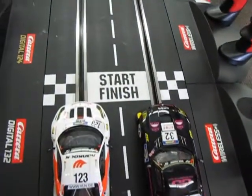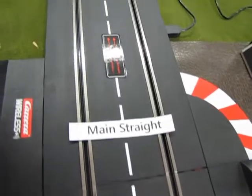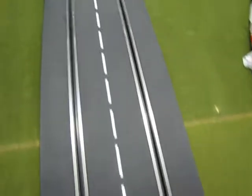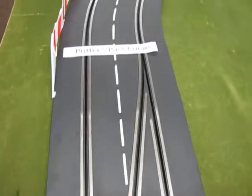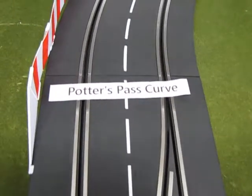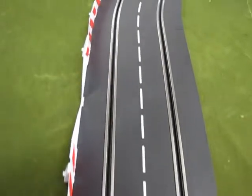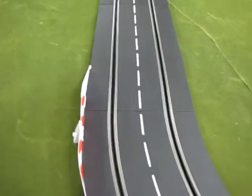So here we go. Go down the start-finish line and we get right away into the main straight, which roars down here, in through this switch lane, where we get into Potter's Pass curve. Now this is one of the bigger curves. We get an outer curve, a straight and outer curve.